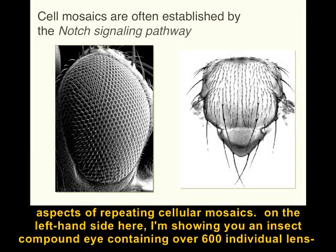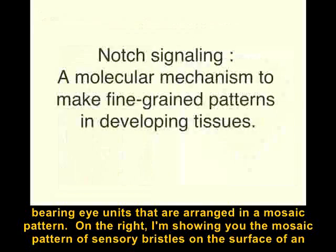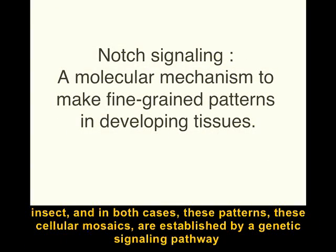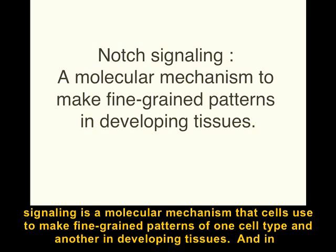On the left-hand side here, I'm showing you an insect compound eye containing over 600 individual lens-bearing eye units that are arranged in a mosaic pattern. On the right, I'm showing you the mosaic pattern of sensory bristles on the surface of an insect. And in both cases, these patterns, these cellular mosaics, are established by a genetic signaling pathway called the notch signaling pathway. Now, the details of this are not important. The bottom line is that notch signaling is a molecular mechanism that cells use to make fine-grained patterns of one cell type and another in developing tissues.